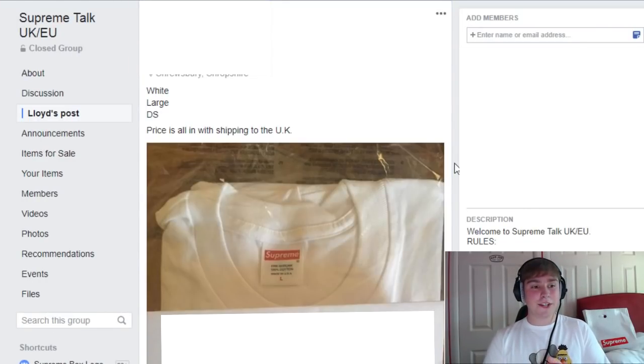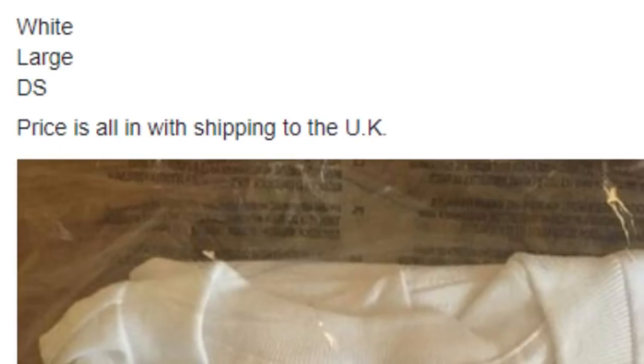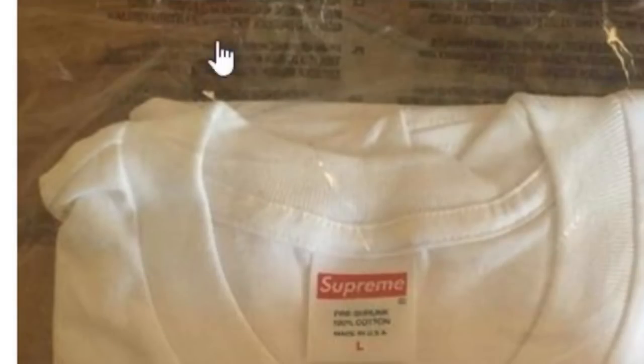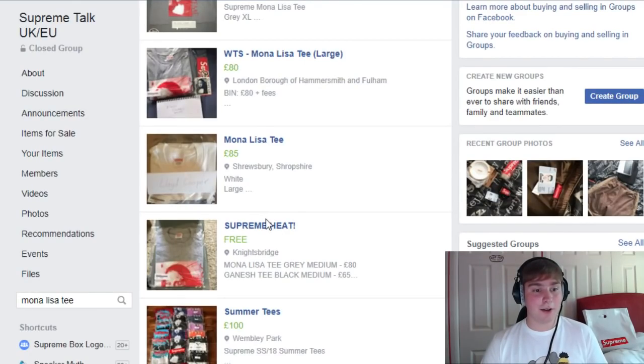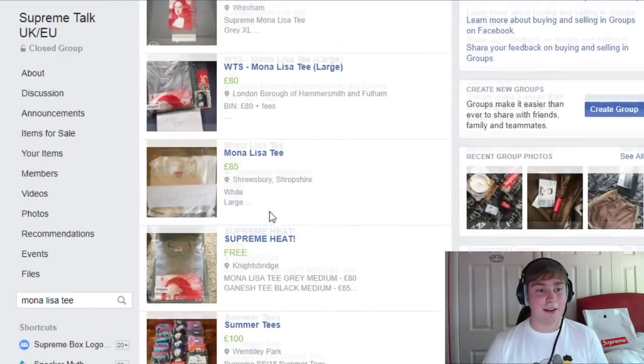So since I'm obviously using the white colorway large or medium as an example, I'm going to go under this person's listing. I'm going to blur or blank out things to do with them. So they've got white large dead stock, they've got their name on the piece, and they've got it up for £85. Now obviously some items don't sell, you have to bump them, you have to sell them in different ways, you have to cut your prices, but in the end they do usually end up selling if you list it up for a decent price.